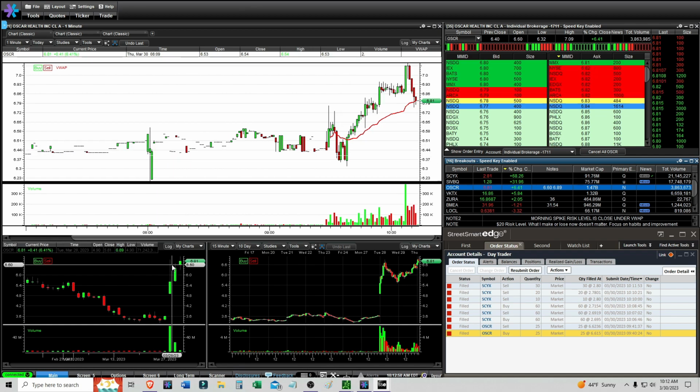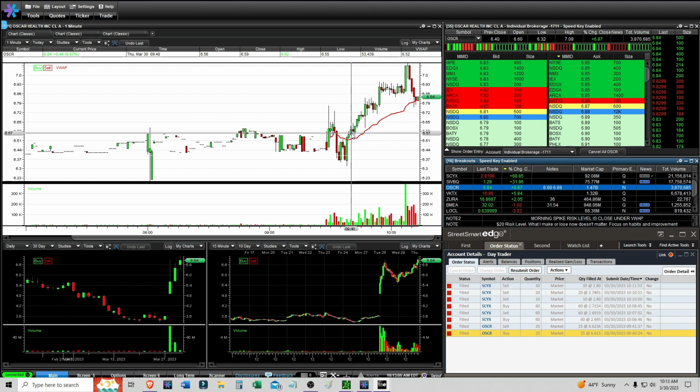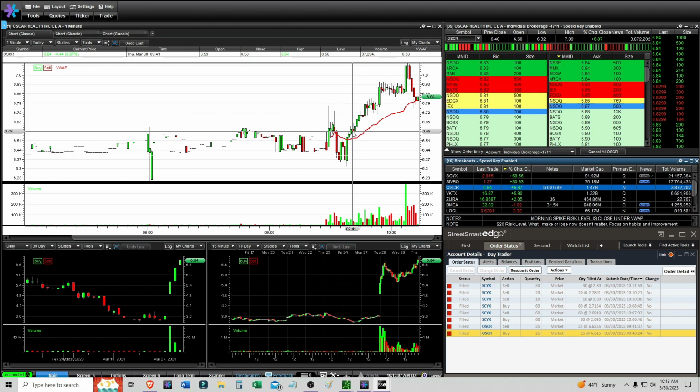And I also liked how 6.60 was like this nice round resistance level, this nice round number, and it was looking like it was going to break above 6.60 and hold above it. So that's why I was in it at 9:40, which was again right here.